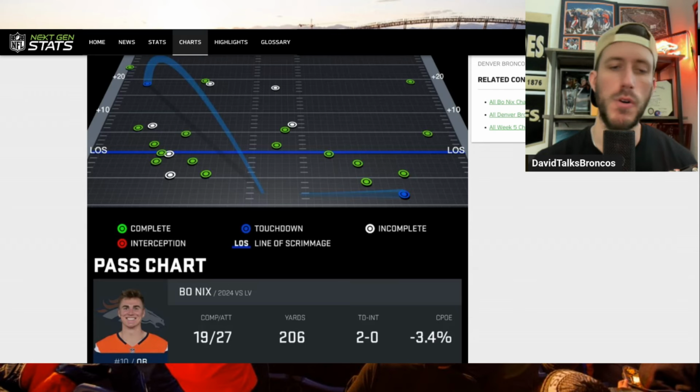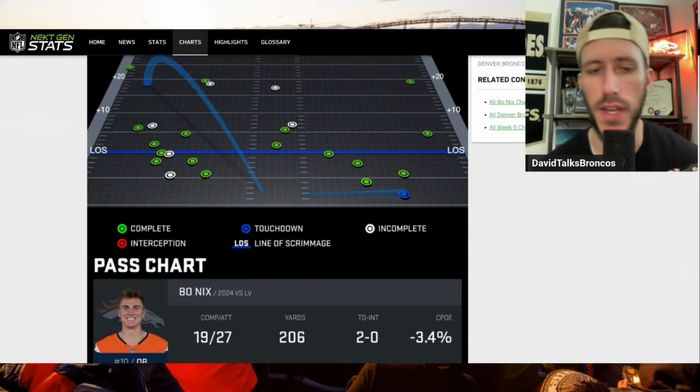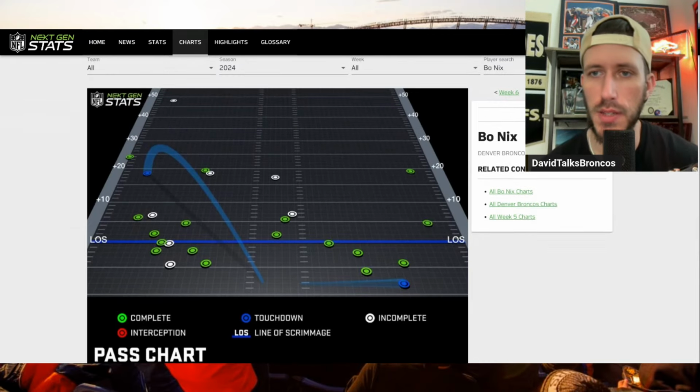That's what you love to see from a rookie. 70% completion percentage against the Las Vegas Raiders. That was really great to see.